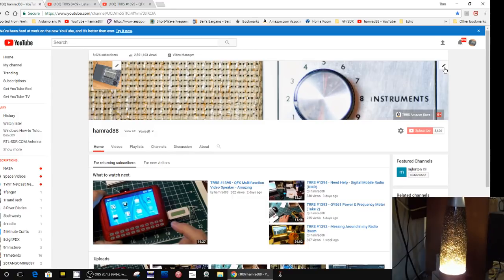Luckily, these radios come with software that you can do the programming on your computer and then send the file to the radio. And that works very good. It has a few little quirks about it that I'll be telling you about. So I'll be getting to that radio soon.